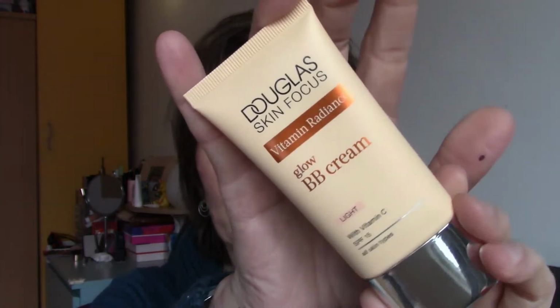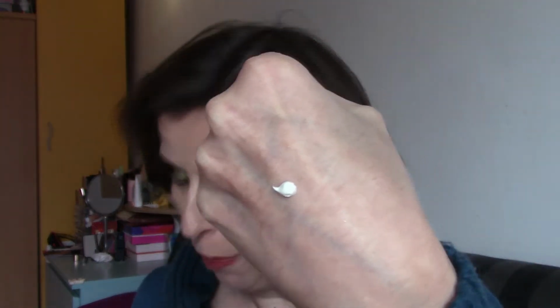And I thought at the Douglas, that was a new product. It is this. It's a Skin Focus Vitamin Radiance Glow BB Cream. Vitamin C in it. It has SPF in it. And what is so funny, when you apply it, it comes out of the tube white. But then when you start, look, it's changing. The color is changing. So that gives a natural coverage, not a complete coverage, of course. It's very light, but it's enough that it takes most of my redness away.